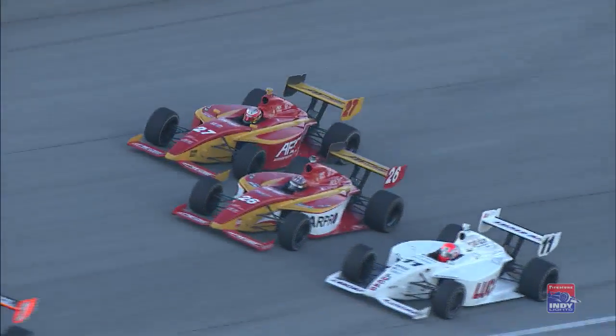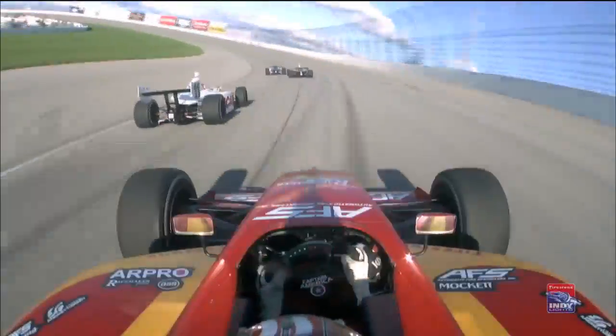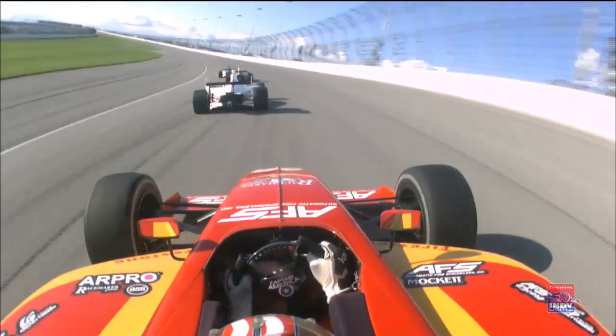Three wide. Wade Cunningham on the inside in the Lucas Oil car, that's car number 11. In the middle, you've got the 26 car of J.R. Hildebrandt. On the outside, his teammate at AFS Andretti Green Racing, Sebastian Saavedra. Whew. Daniel Herrington's got a mirror full of race when it comes to that LeBlue car. Herrington will look for the win as he'll come to the white line.